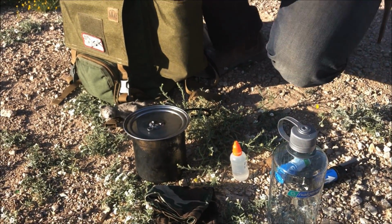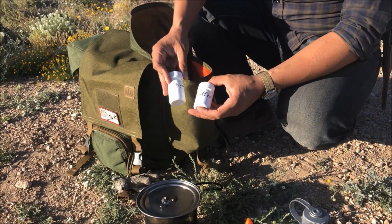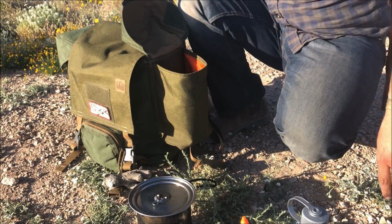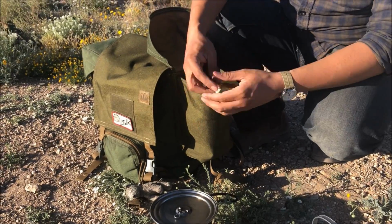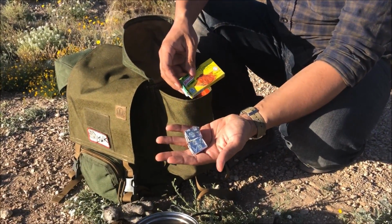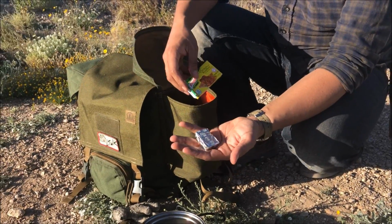And then lastly, a little bit of luxury: coffee and sugar. Start the mornings, give myself a little bit of a morale boost. And also a couple of these chicken bouillons. I only have 2 of them in here. I think that should be enough for a 3-day scenario.